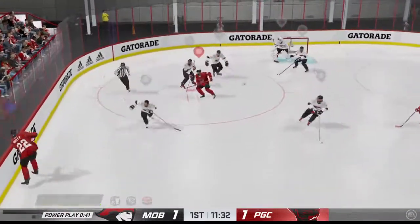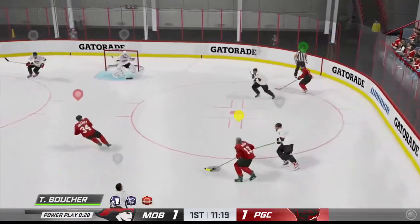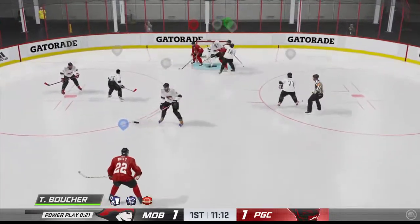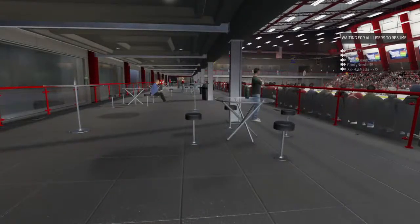Play resumes as they win the draw here inside the offensive zone. Centering pass, makes the save, right positioning, looked easy. Yeah, he got out tight to him, James. There's nowhere for that puck to go. Walked that in.